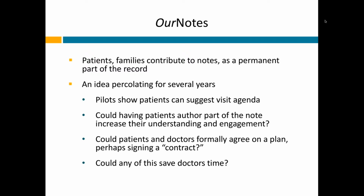We have long thought that having records that are held and generated by both clinicians and patients could contribute to patient engagement and possibly patient safety also. So that's the patient side of it. We also think that there might be opportunities to save clinicians time. We are just developing this idea.